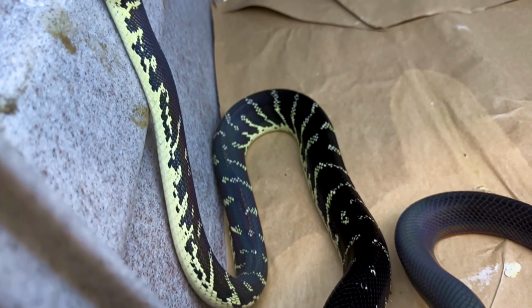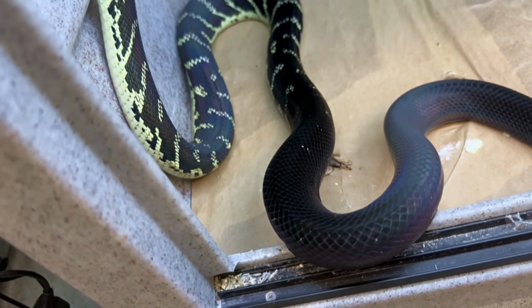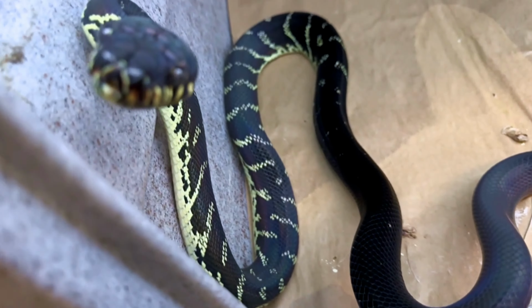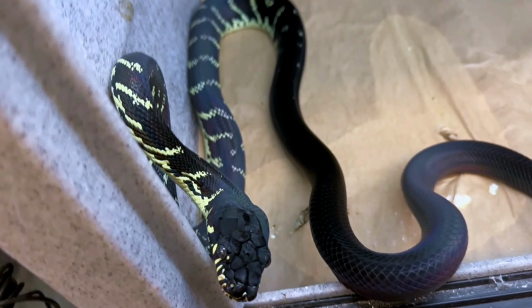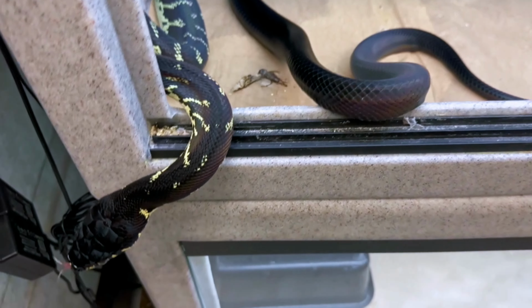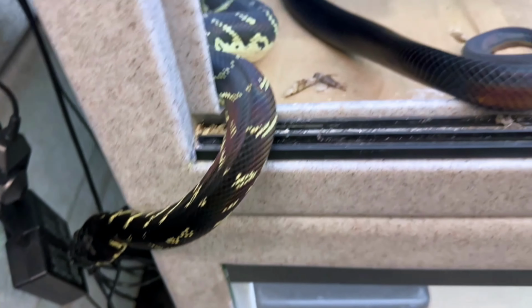Boelens pythons are just, look at that black. Look how jet black that snake is. Gorgeous. You don't even need a morph for these guys. There's no morphs, but who cares? They're beautiful in their own right.